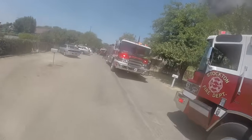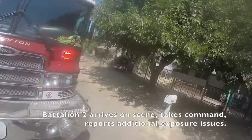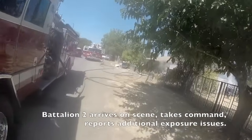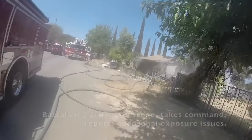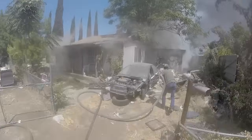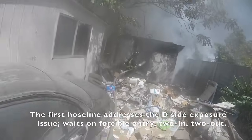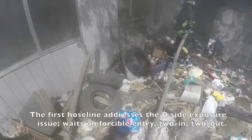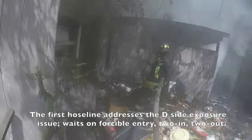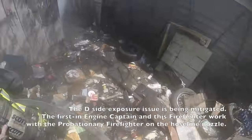Control 2, Battalion 2 is on scene in Silver Command. We got a good fire with a forcible entry problem. We also got a critical exposure to the south. We got it, buddy. Going to need help with the first line and an exposure line. Healy's in charge. Got that. 10 Francis. You got it?